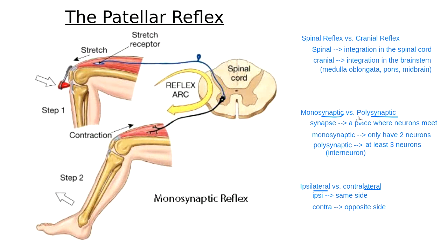Yeah, this is the one when we were first talking about it in class, right? You guys were like, it literally says it. Yeah, it does. So this is a monosynaptic reflex. Remember, that means there is one synapse, one place where neurons meet, or in other words, what we talked about, no interneuron in this reflex arc.